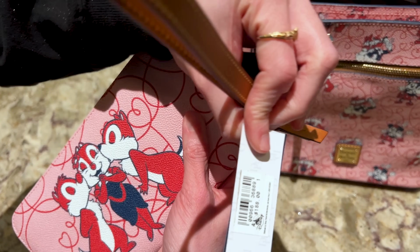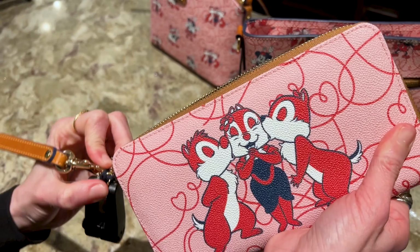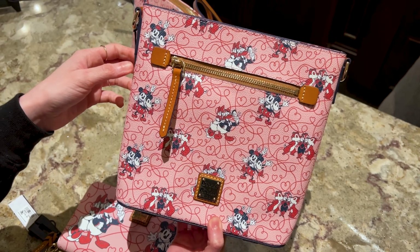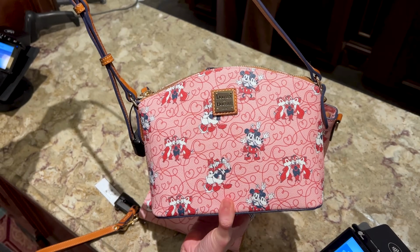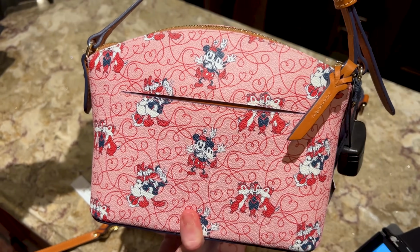And this wallet here is $188. And then I'm gonna try and check out the inside so we can see, and I'm gonna guess it's a red color. Yep, red. A crossbody for $228. We have all the characters. And another smaller crossbody for $228. And remember, these have different placements, so you have to pick and choose.